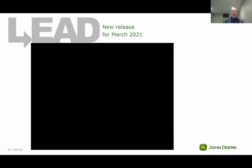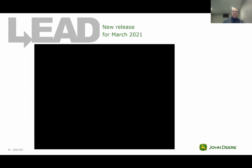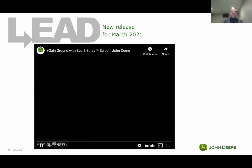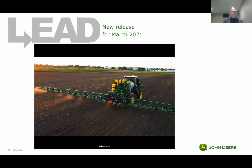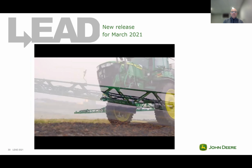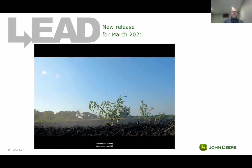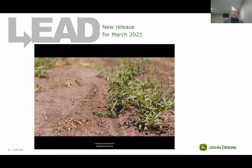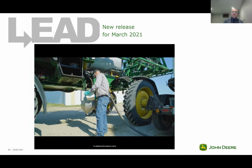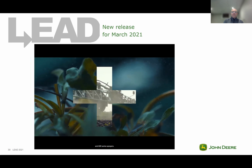So some new products for 2022, and there's another one called See & Spray here. Grain producers managing weed pressure on fallow ground need a complete weed kill. But managing herbicide-resistant weeds comes at a cost, as more expensive tank mixes are the solution. To address this head-on, we're introducing See & Spray Select on our new 400 and 600 series sprayers.